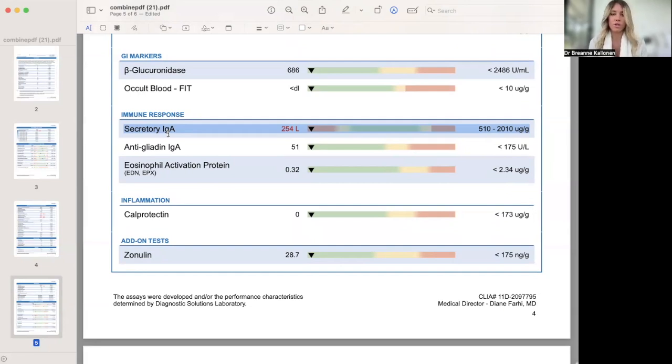Now, the secretory IgA is on the lower end, which we can see in patients with chronic stress, nutrient deficiencies, so things like vitamin A and zinc, as well as individuals who are over-exercising. She wasn't over-exercising because unfortunately her GI concerns were impacting her ability to exercise. But, of course, with 2020 and then developing these new onset symptoms, it was particularly concerning. So stress is a factor that we need to have a look at.